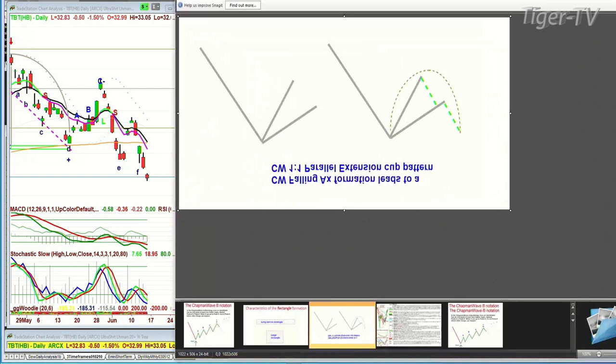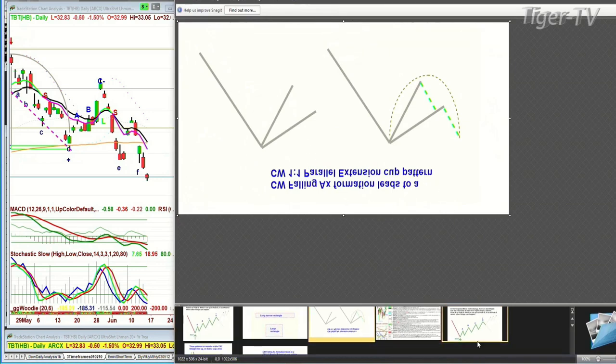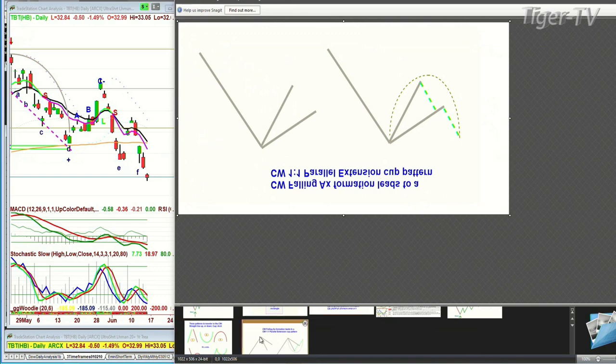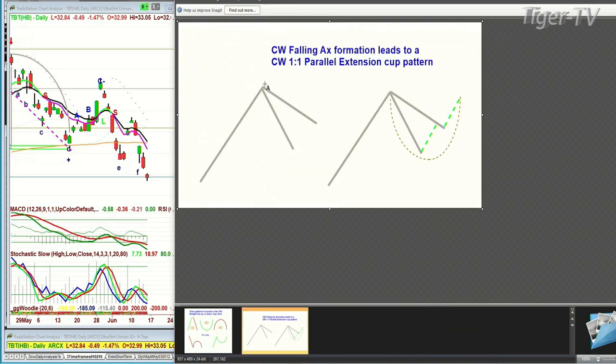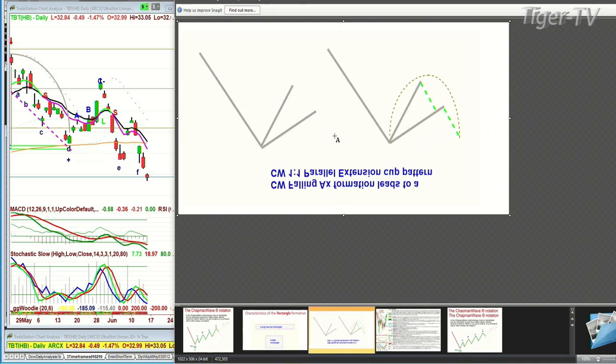So this panel is just the upside down of the Chapman wave falling axe, where I talk about it right here. I talk about it where it makes a high, then it makes lower highs and much lower lows, then it forms a base, and then it can make a turnaround, take out the lower trend line, and form a cup formation. Well, lo and behold, this is the upside down. I just took the chart and turned it upside down.